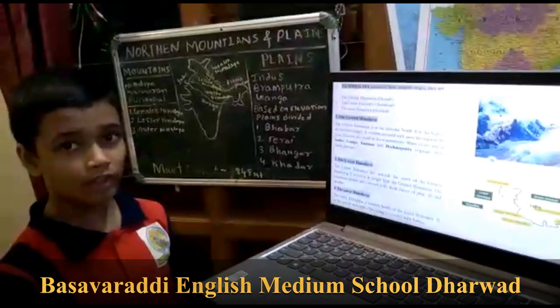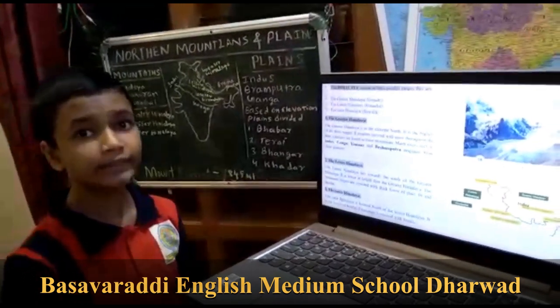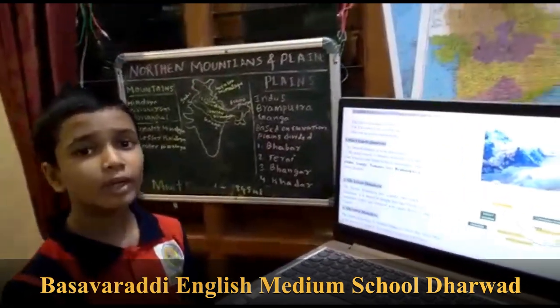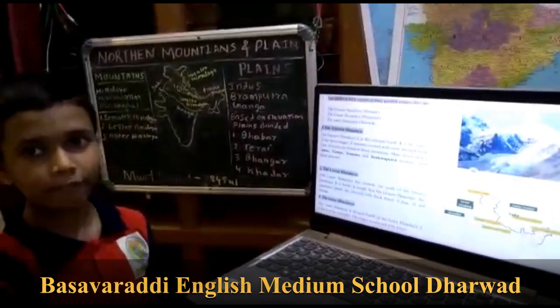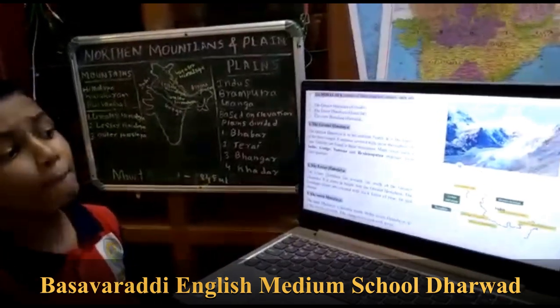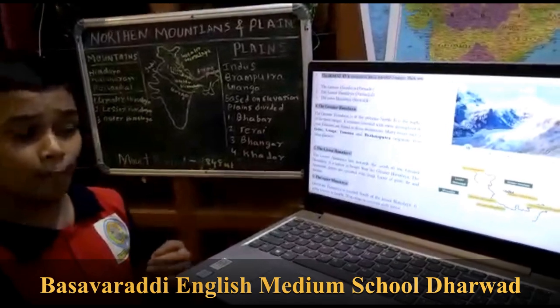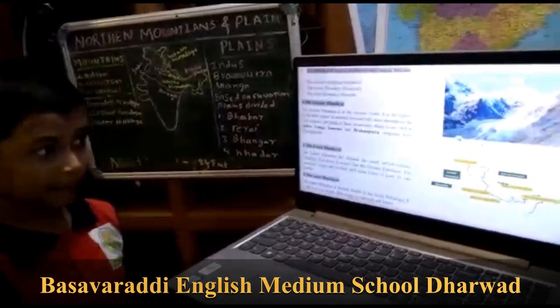Glaciers are found in these mountains. Glaciers means the sun will melt the snow and the snow will flow like water. For that we call them glaciers. Many rivers such as Indus, Ganga, Yamuna and Brahmaputra originate from these glaciers.